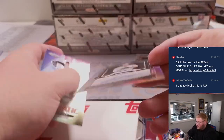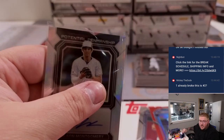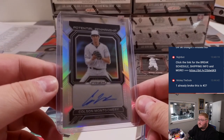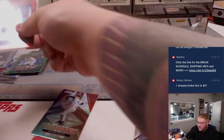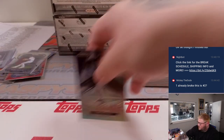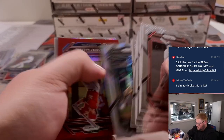Going to be Colson Montgomery. Silver Potential Penmanship. Chicago White Sox. Going to be Chris. One of their top prospects. Bernabelle going to the Rockies and Eric. 131 out of 199. Eric M. By Robert Hassell for the Washington Nationals.